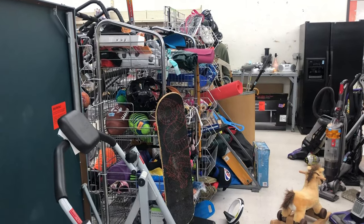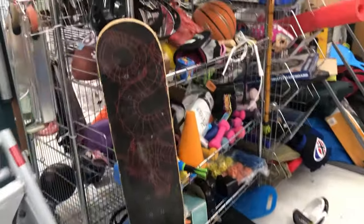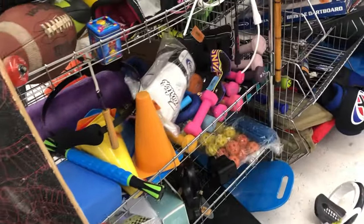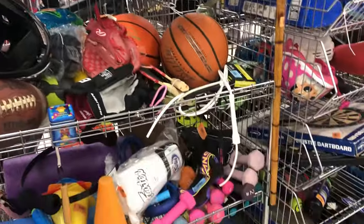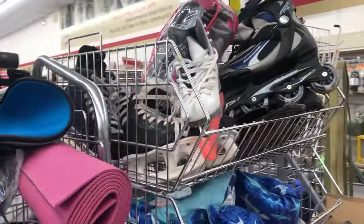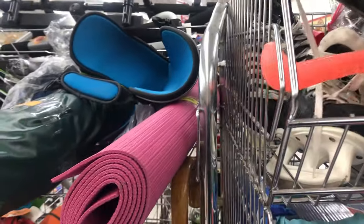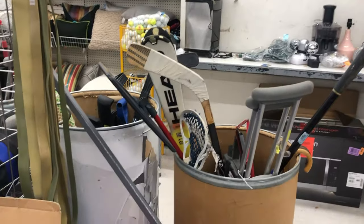Another great place to look in the thrift store is back where they keep all the exercise equipment and sport equipment and camping equipment. So if your kids are into any of that stuff, they even have a dartboard there. What are these? Those are ice skates. If your kids want to ice skate, or whatever. My kids are not into sports or anything of the sort, but like hockey.